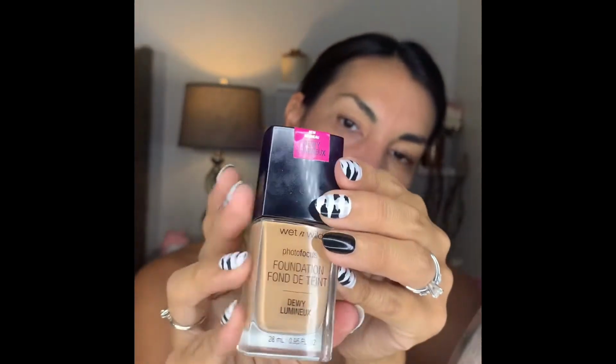I love a dewy, natural looking finish for my foundation. And my absolute favorite foundation to use is the Wet n Wild Photofocus foundation in the dewy finish. I have mine in the shade Desert Beige, and I love the natural looking yet still dewy finish that it gives my skin. It also photographs really well.